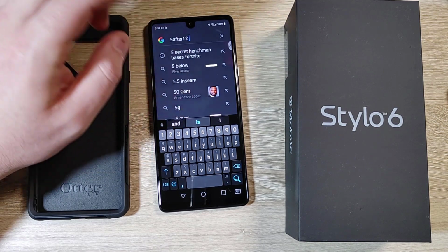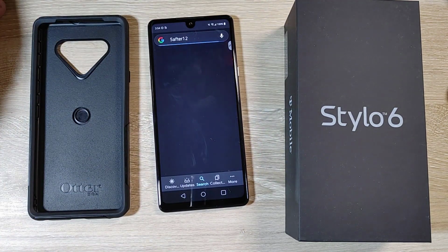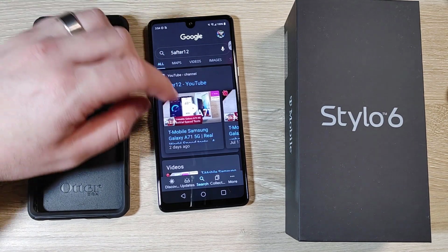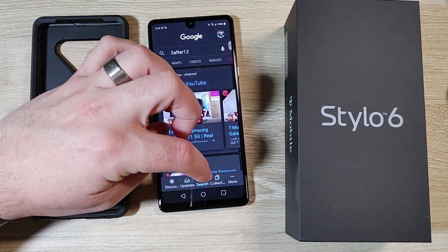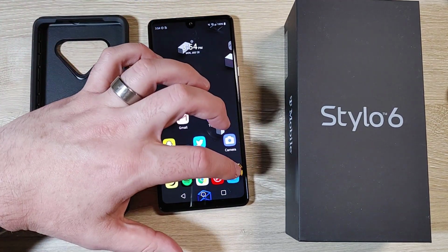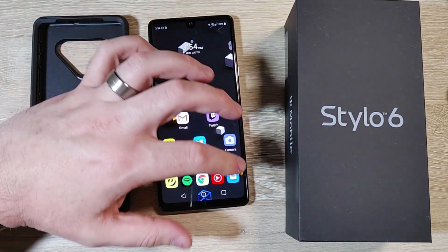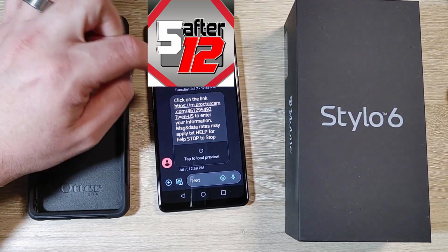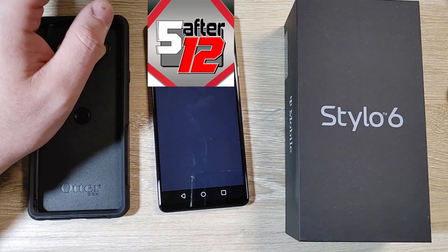Let's search 5 after 12, of course. That's what you should all be searching. So it worked fine. Could have just been that. I guess his phone's broken. But you saw it. Certainly, I don't want to show his text messages, so let me see. I'm going to blur most of this out. But let's say if I click this link.